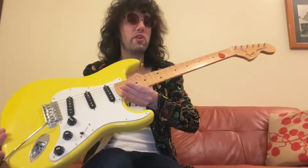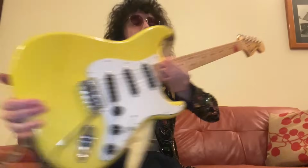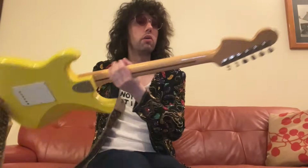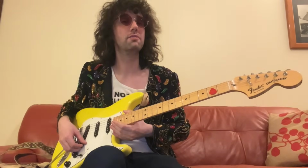Such is the nature of single coils. But it's a really cool Strat. It's a ripper, and I just love this color. And the Made in Japan Fenders are still representing a really awesome value, even if you buy them new, which is pretty cool. 2023 Fender International Colors reissue Stratocaster, big headstock, 3-bolt neck, in, I believe the color is Monaco Yellow.